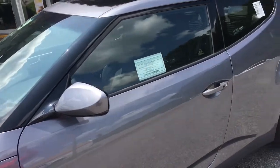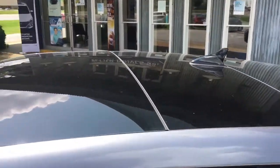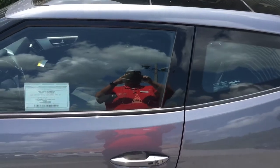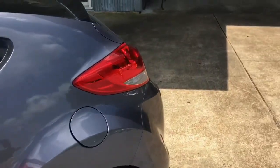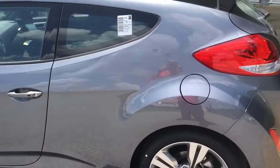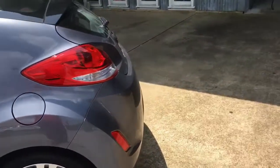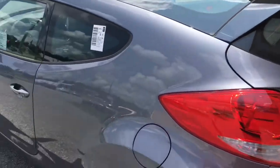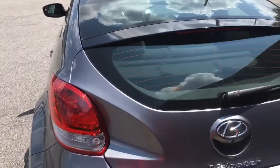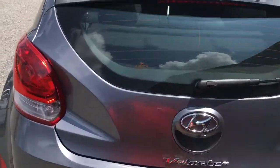Comes with a Dimension premium audio system with 8 speakers. And here's a look at the panoramic sunroof. It's a compact car, more of a rally style, smaller, I would call it a city car. And it comes with 132 horsepower, 1.6 liter GDI 4-cylinder, 6-speed EcoShift dual clutch transmission. And it also has the proximity key with the push button start.